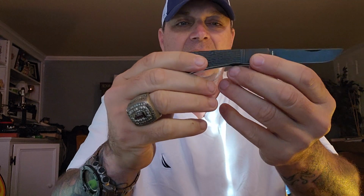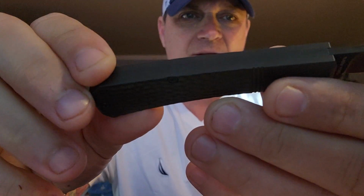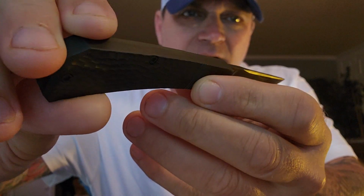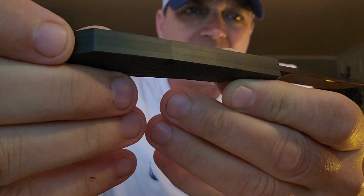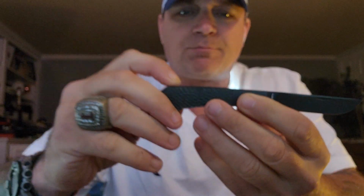But beyond that, it's not just a straight spine. Look at all these beautiful angles. He continues that up, and it's a black knife, so it's hard to see right there. Okay, I think you can see it. It has an angle to this point, a flat point to here, and then another angle to this point. This knife is angular, it's perfection.